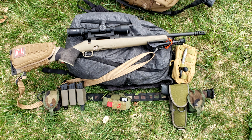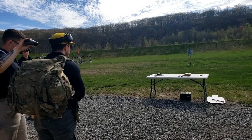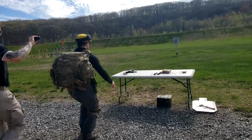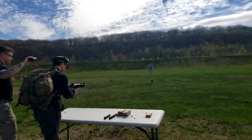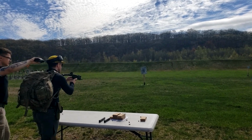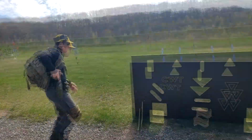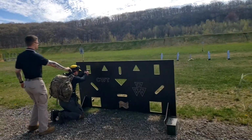Anyway, with that being said, let's start out with our first stage of the day, which ended up being stage 8. Every stage was a little bit different. This one featured a fully automatic Uzi with 5 rounds in the mag to deploy on this steel target for a time bonus. If you've never shot an Uzi, the irons on it absolutely suck, but it's quite controllable and easy to shoot.